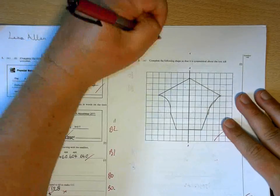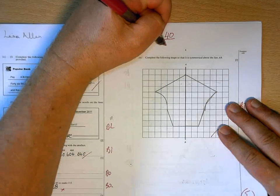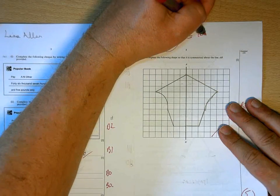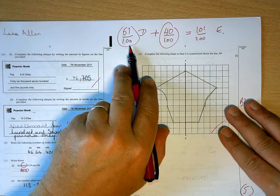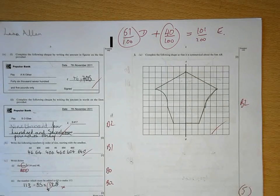If I include the paper that you first did last week, where you got 40 out of 100, overall, if this was your exams, you would have 101 out of 200, which would be a grade E. So overall a grade E, but a big improvement on this paper to the one you did for homework. So you keep improving like that and you're going to be flying a C very quickly. Well done, Lisa.